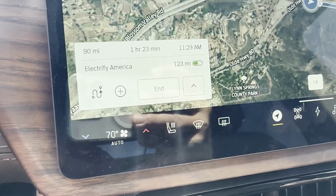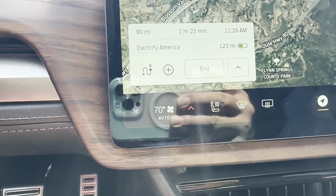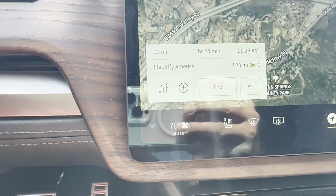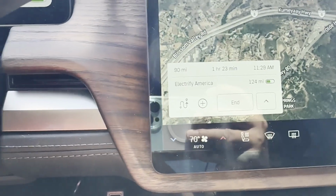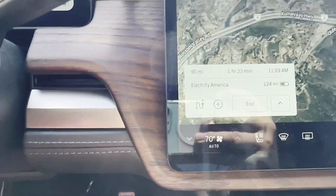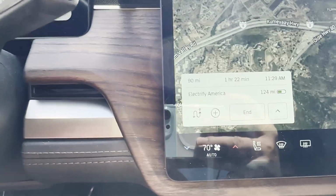Let's say I am somewhat impressed with this right now, the Ranger, whatever, because it says I got 90 miles to go. I'm going to arrive with 123 miles. It's been saying 123 miles for a long time, which gives me a lot of confidence, but it doesn't change a lot. But now it says 124. There you go, change a little bit, but that's actually for the better, so I'm all good with that.